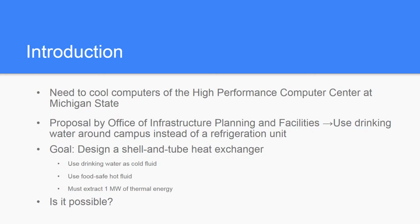Use drinking water as cold fluid, 2. Has food safe hot fluid, and 3. Must be able to extract 1 megawatt of thermal energy consistently while running. But the real question of this project is, is that possible?